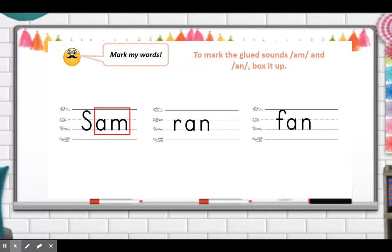Okay, so to mark the glued sounds am and an, just like with all, we box them up. Notice the name Sam. The A and the M are boxed. So let's look at the second word, ran. What am I boxing? Good, I'm going to box the an. And in fan, I'm also boxing an. Now, an and am don't have bonus letters. So I know with all we added a bonus star, but with am and an, we don't need the star. There are no bonus letters. So just a box.